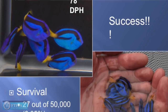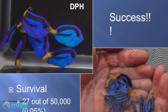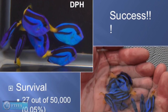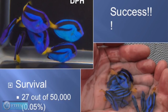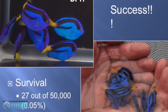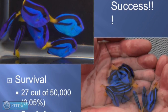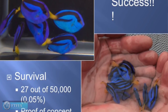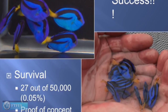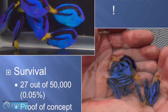And that's actually part of an initiative called the Rising Tide Conservation Initiative, which is looking at how do we accelerate the commercialization of marine species. How do we bring more marine species from the wild into an aquaculture setting and get them to market? So we've really had some great successes over the last 3 to 5 years. You may look at that survival rate and say, wow, Matt, 27 out of 50,000 eggs, that's not really a tremendous survival rate, but it's a place to start.